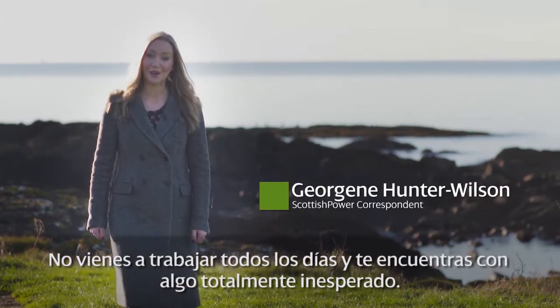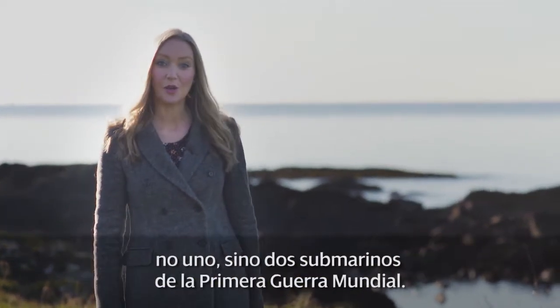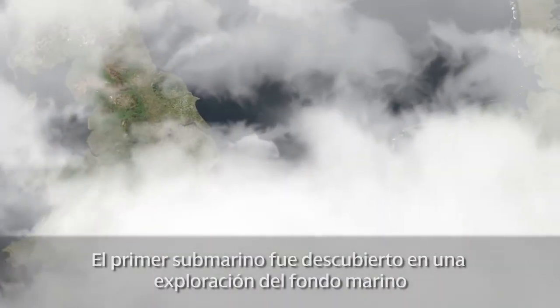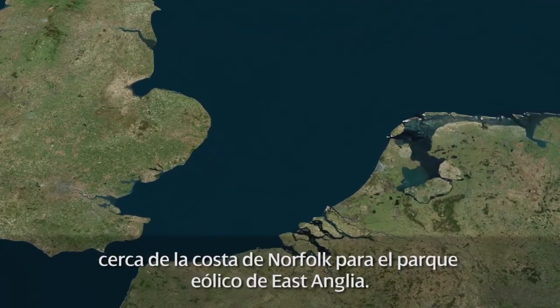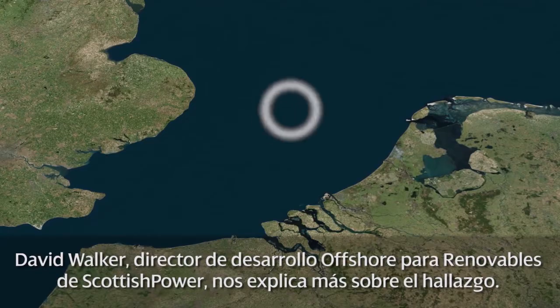It's not every day you come to work and find something completely unexpected, but that's exactly what happened when Scottish Power recently discovered not one, but two World War I submarines. The first submarine was found during a detailed seabed scan off the coast of Norfolk for the East Anglia 1 wind farm. David Walker, the Offshore Development Director for Scottish Power Renewables, explains more about the find.